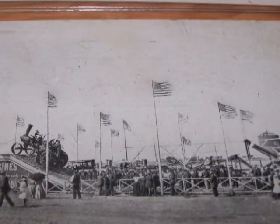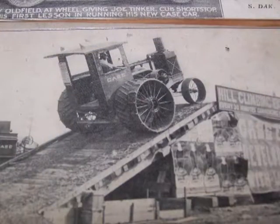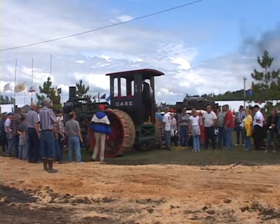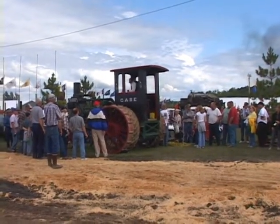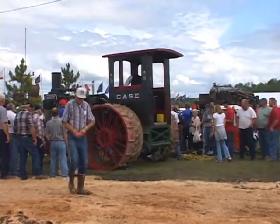These are original pictures taken in the early part of the century when this traveling road show, the Incline plane, and the steamers and gas tractors going up the incline were taken to exhibits all around the country. Granddaughter of J.I. Case himself, the famous J.I. Case, thrashing machinery king of the world. And I want to introduce you to Helen, and here she is.